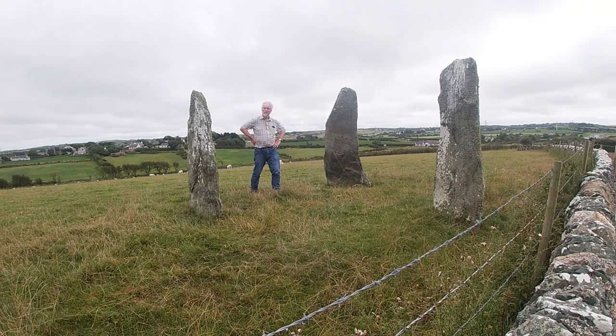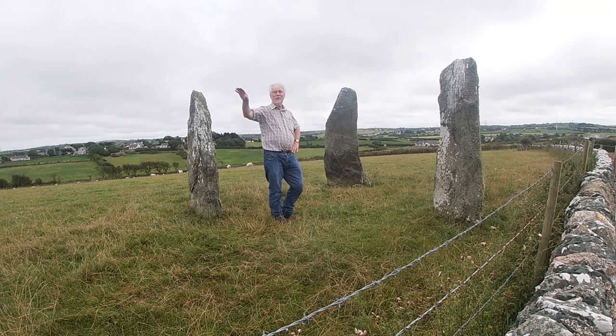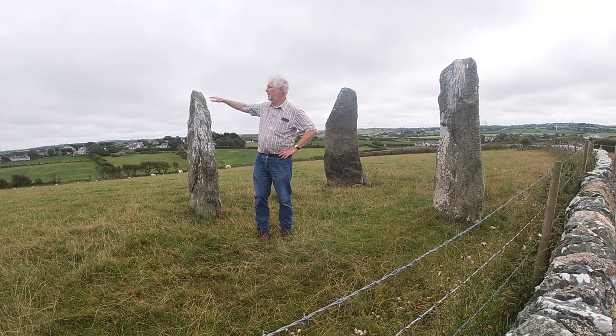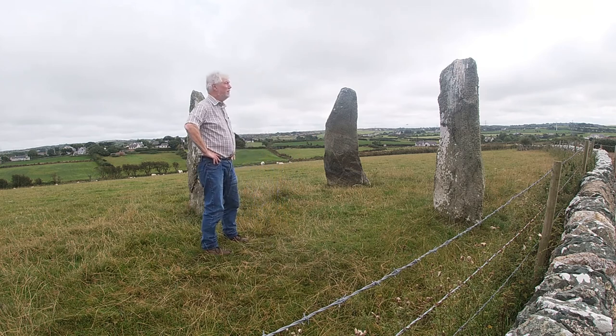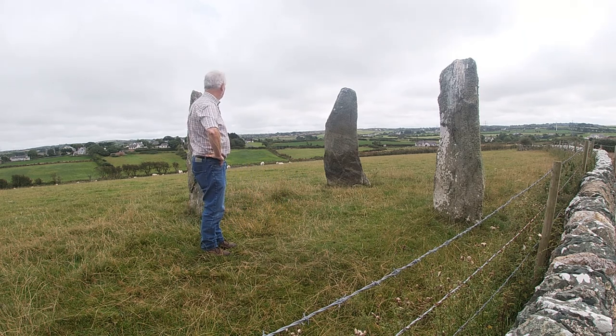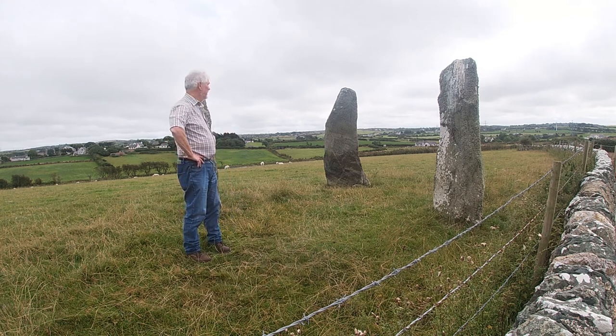More than the stones, it's the location that strikes you. We're right on the crest of a ridge running along here, and the views are quite distant. It's quite a hilly area of the island, undulating. It's still farmland now, but you can't see miles because there's obviously hills on the horizon. But you've probably got a 3 mile vista, I would say, from this point.